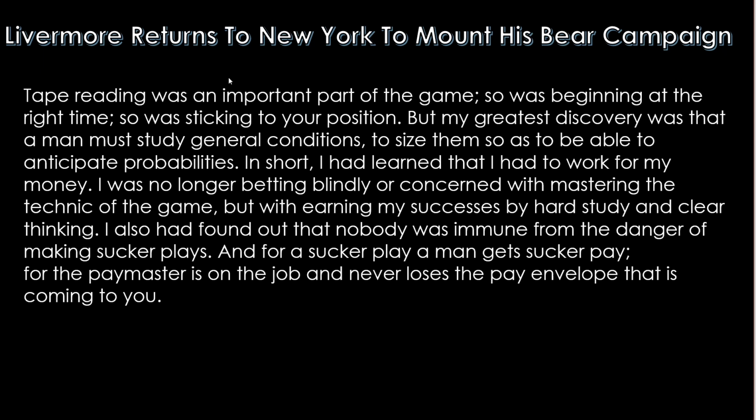Tape reading was an important part of the game. So was beginning at the right time. So was sticking to your position. Now, one thing he does talk about in that How to Trade Stocks book, which I'll talk a little bit about in upcoming presentations, is buying at the pivot point. And for me, a pivot point would be a pullback for the most part, like many of my patterns, and occasionally a breakout pattern in something like IPOs.